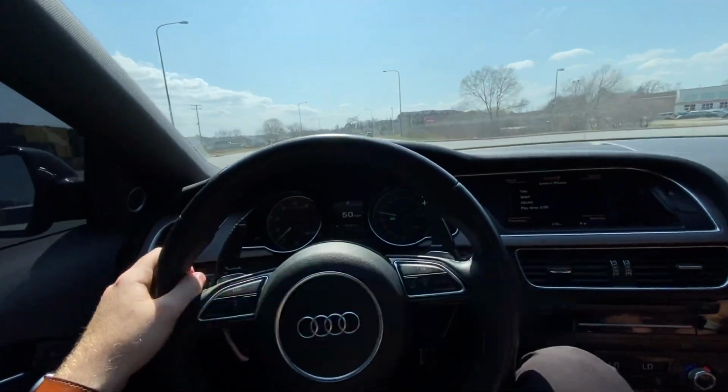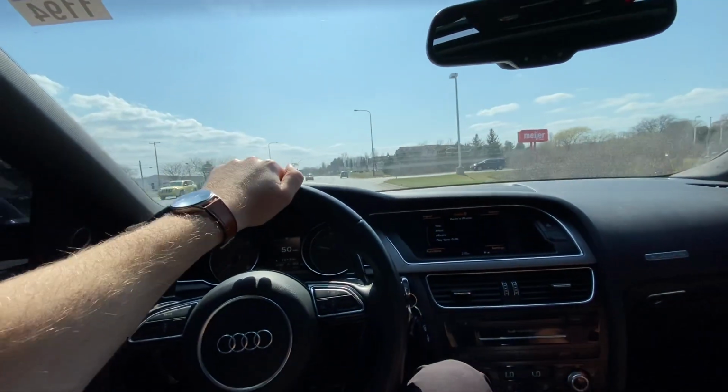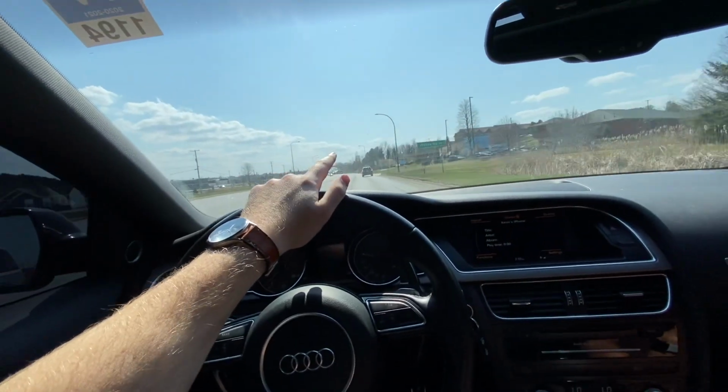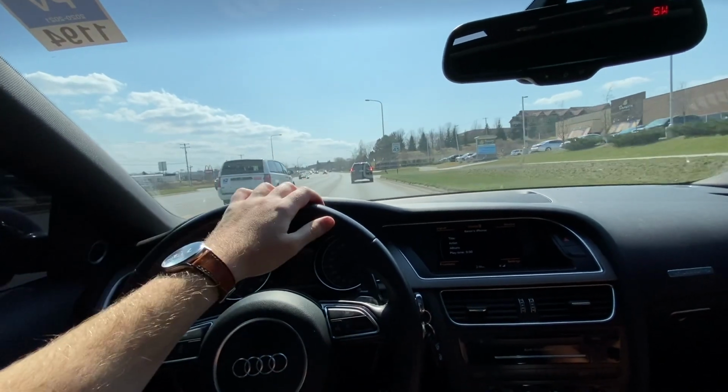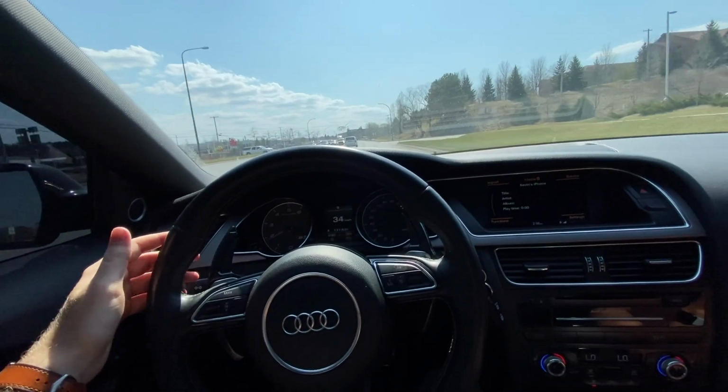Ladies and gentlemen, it is 71 degrees, which means the asphalt is over 100. We can't rock the winter tires anymore because the rubber's too soft. We don't want them to burn out. We want good, long-lasting life out of these winter tires. They are expensive after all.